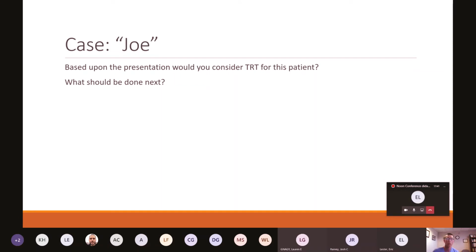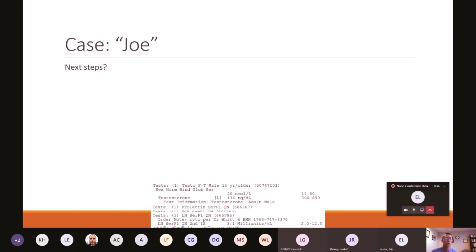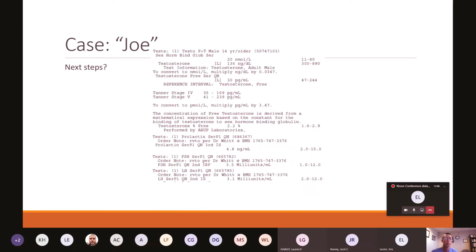Based on what I had taught on, we want to repeat his serum testosterone to ensure that that is indeed low. So upon repeat, his testosterone comes back and it's 135. I think the original was 135, this one's 136. So they're actually very consistent. That's not always the case.